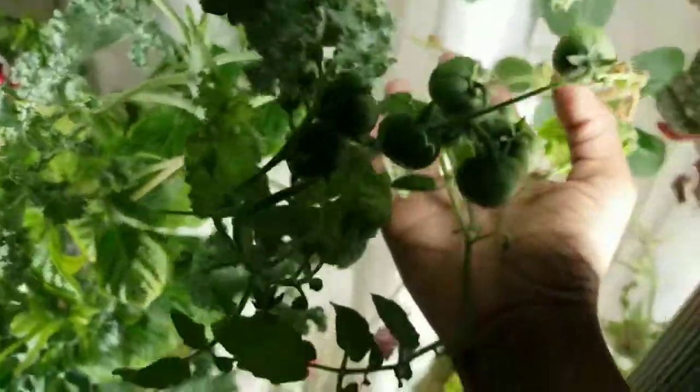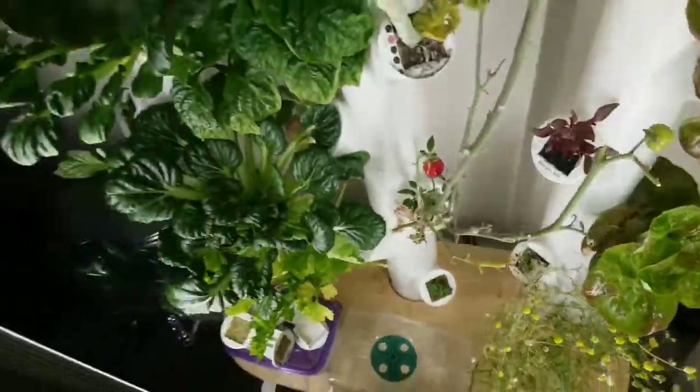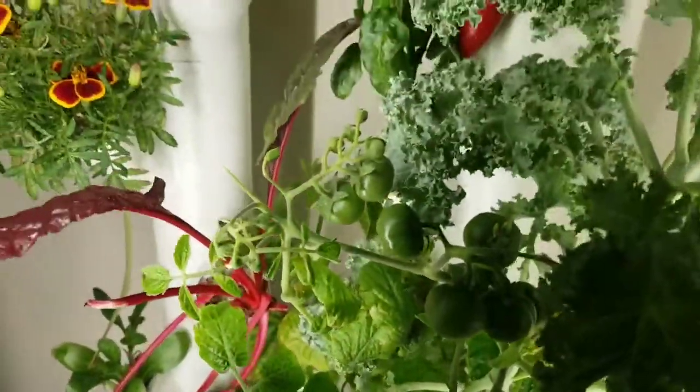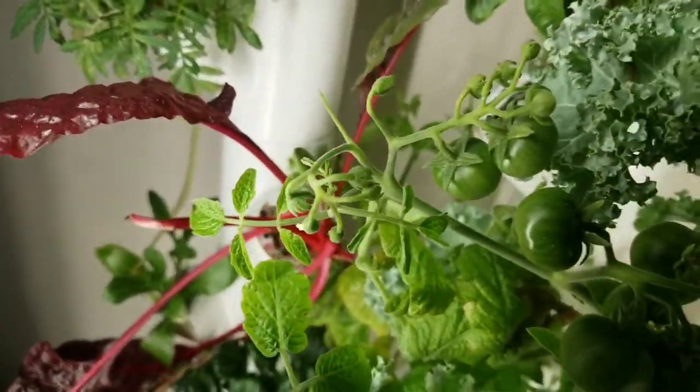We've got so many tomatoes on this cherry tree that I don't know if I'm gonna be able to do this with both hands. I mean, with one hand, but oh my gosh. Wait, hold on, please bear with me. I'm gonna try to stick this in between the kale. So, yes, we've got a bunch of tomatoes here and then a bunch of tomatoes coming here.